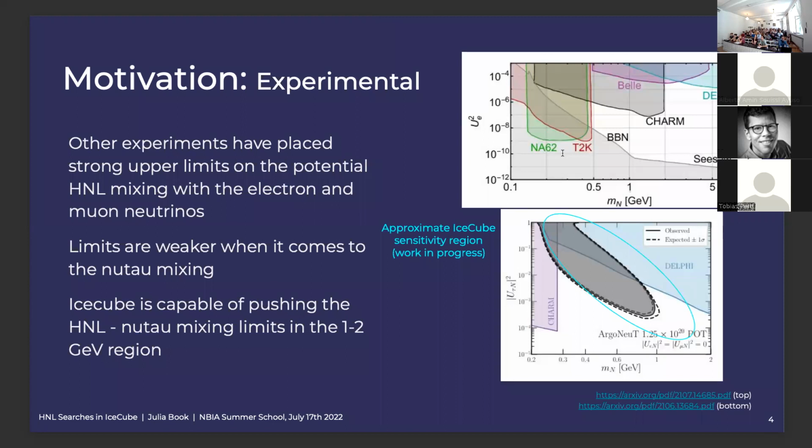And of course, that means a lot of people have already started to look. When it comes to mixing with electron neutrinos and tau neutrinos, our limits are already pretty strong, as you can see up here. In fact, below 0.5 GeV, the parameter space for HNLs is pretty much completely ruled out. However, as you get to higher energies, and especially as you start looking at the mixing with the tau, there's much more room in this parameter space that is yet unexplored. So we haven't found HNLs in this region, but we haven't expected to see them either.